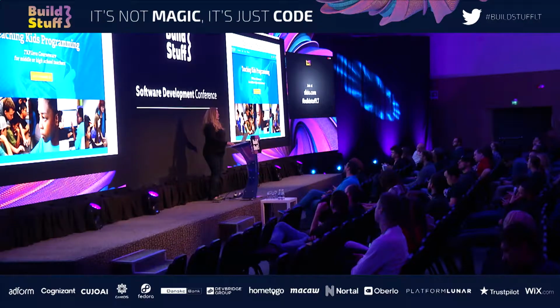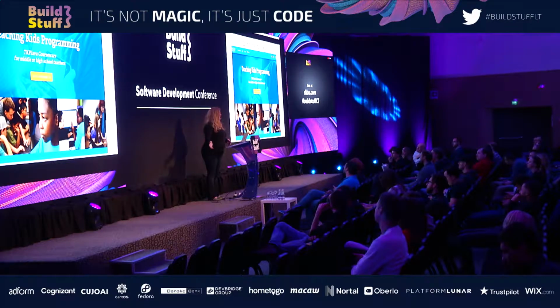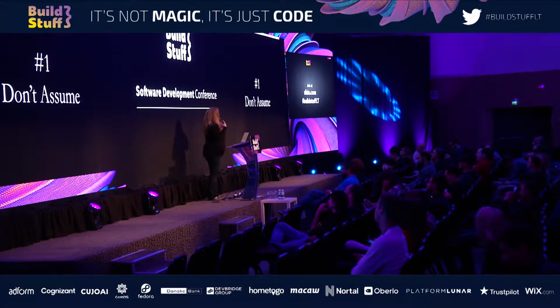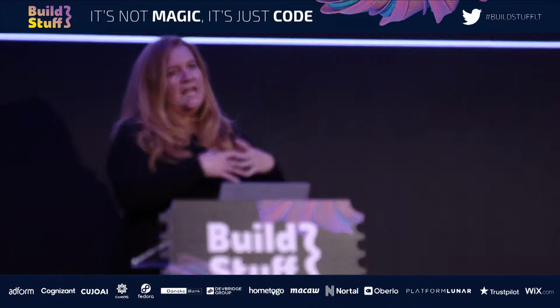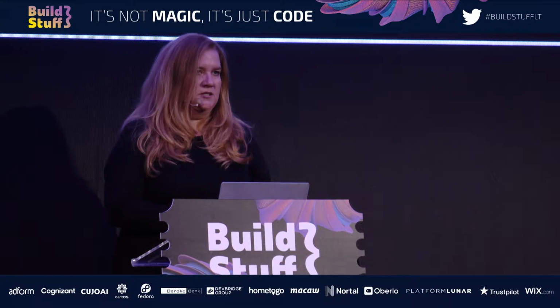So now I had my farm, I had my tech room, I had my kitchen, and I had my courseware. And what we have learned in the last 5 years is 7 rules that we basically live by for how to take this foundational TKP Java courseware and teach kids how to program. And rule number 1 is don't assume.